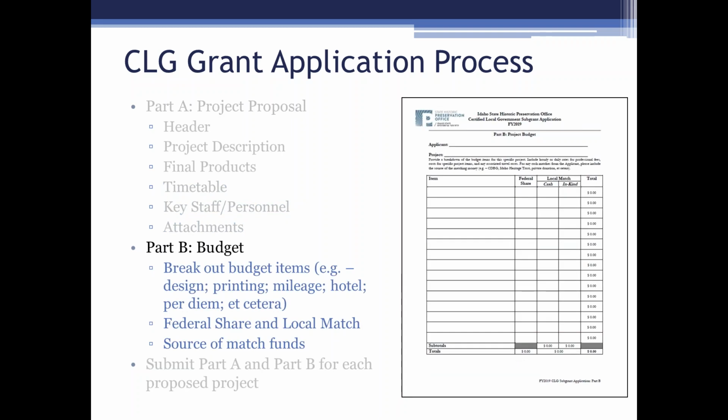All right, Part B is the budget. Again, you'll fill out the applicant is city of or blank county. The project is for that specific project. Again, you will do a separate Part B for each project that you're proposing. And make sure you're breaking out your budget items in the budget sheet.